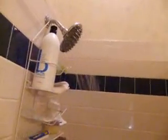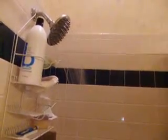This is the shower running with the tub running. I'm just checking we've got sufficient water for the shower and to run the tub. Yeah, pretty well. The hydro tub and the pipe pumps work.